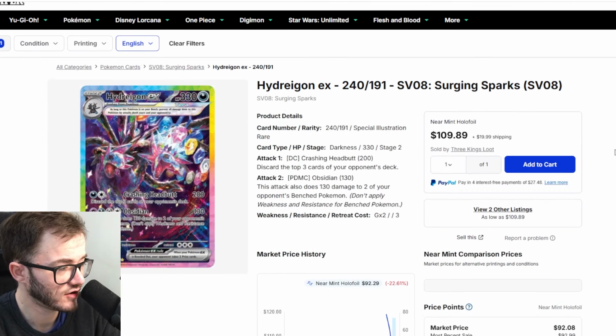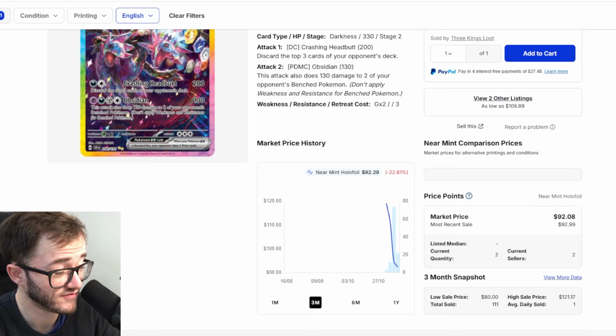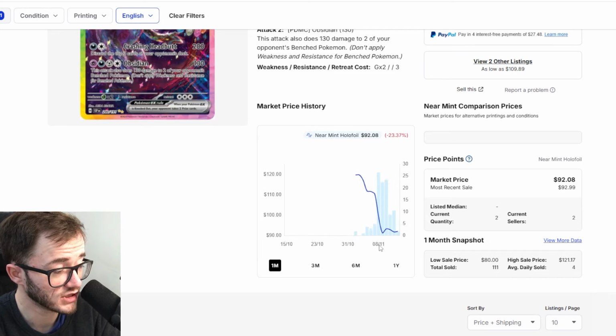All right, next we have the Hydreigon EX. This is another amazing looking card. I do really like this one. This one is sitting at a hefty $92. That is huge. We did pull this one recently. It is a stunning card, absolutely incredible. But it has dropped, right? Since its release, it has dropped 23%.